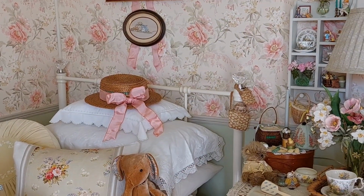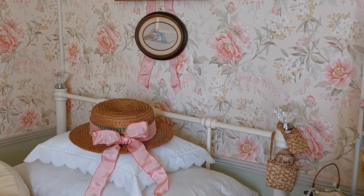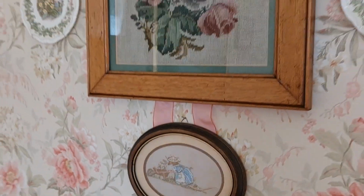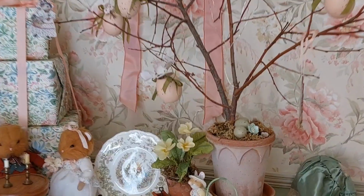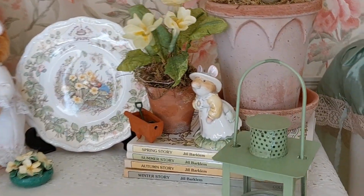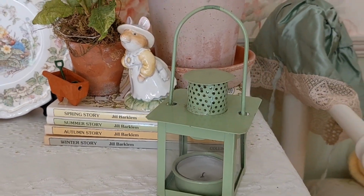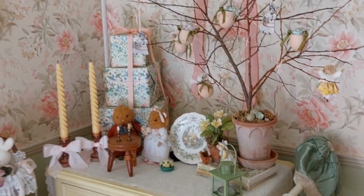So if you've read the Tales of Bramley Hedge, you might realise that this room and the things that I find and collect, from the china to the embroidery, just reminds me of Bramley Hedge, with little figures of Primrose, and the original 4 books, Spring, Summer, Autumn and Winter. There's quite a few more stories to the collection, and they really are lovely.